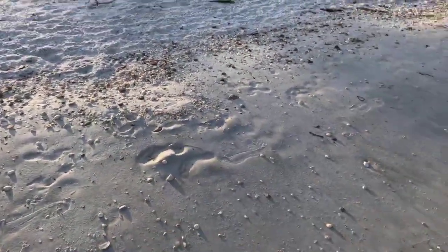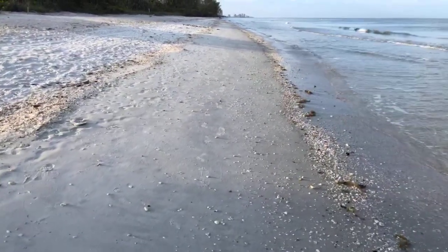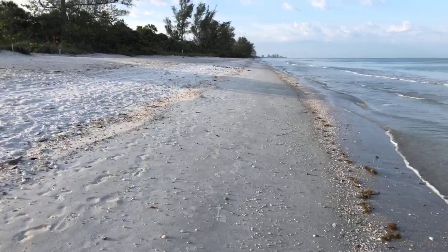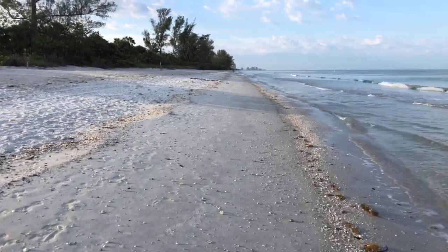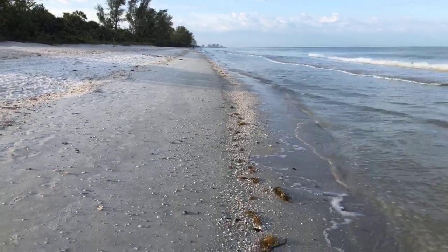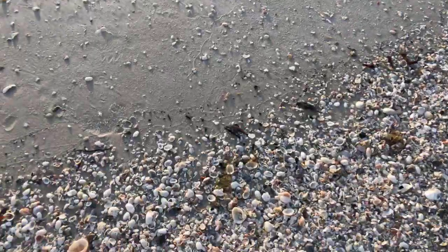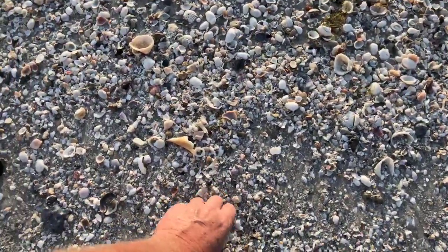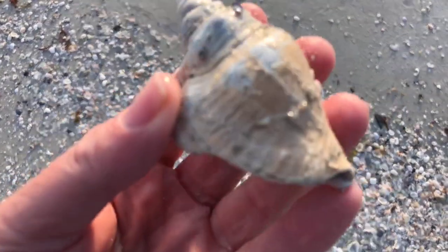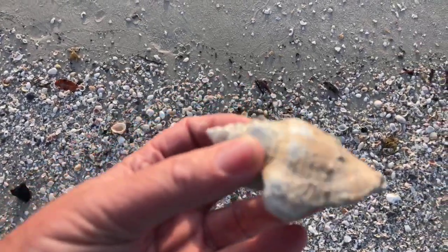I see Roy. Oh, he's way down the beach. There he is. I see him down there, down to the south. He must have gotten an early start this morning. I've seen quite a few old conch shells already washed up on the beach. Here's an old Florida fighting conch shell. Pretty faded out. Still kind of neat looking though.